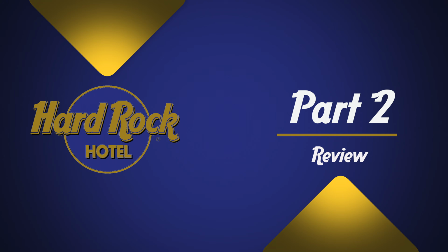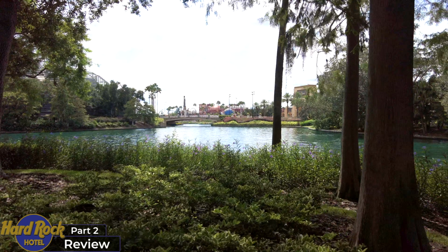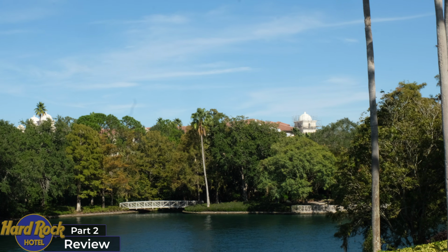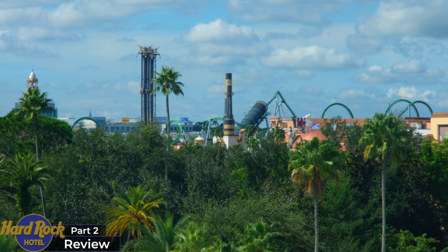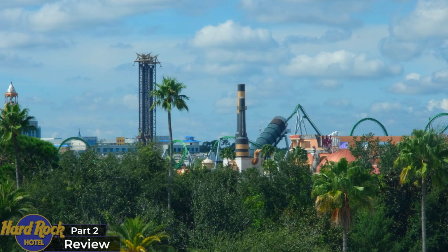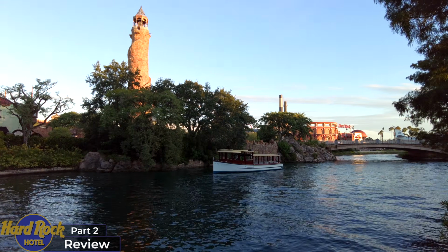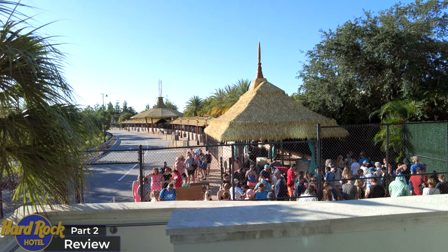So Hard Rock is the closest resort to City Walk and Universal Studios Florida, which can be reached in just over 5 minutes. Most Universal fans conclude that it has the best location out of all the hotels on property, with impressive views of the parks from the resort's windows. I do think it's worth mentioning though that the Royal Pacific is closer to the Islands of Adventure entrance, and you can walk to Volcano Bay more comfortably from that resort.